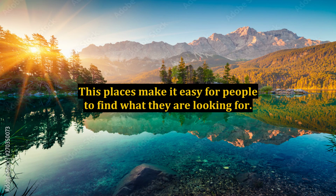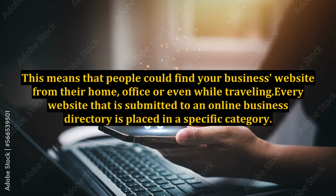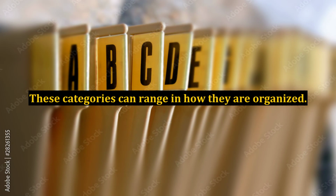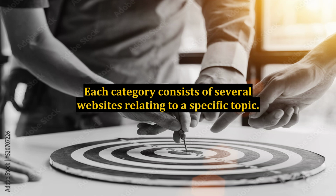These places make it easy for people to find what they are looking for. These directories can be accessed from just about anywhere that has an internet connection. This means that people could find your business website from their home, office, or even while traveling. Every website that is submitted to an online business directory is placed in a specific category. These categories can range in how they are organized. Some are organized by business-related categories, some are organized according to personal preferences, and others are organized by subject. Each category consists of several websites relating to a specific topic.